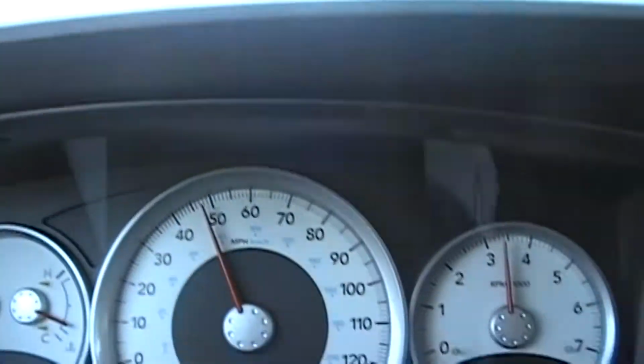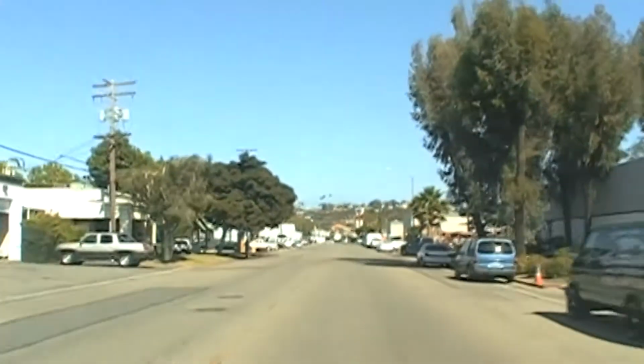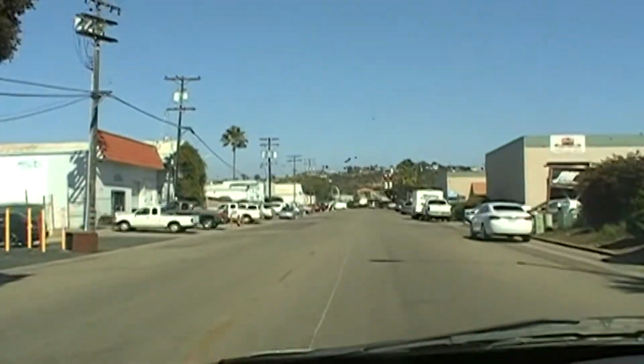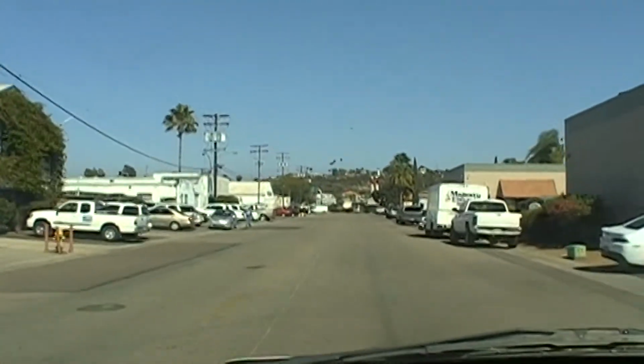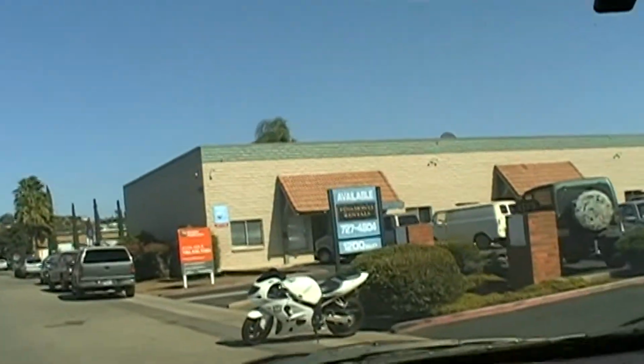If you're looking for an SUV that's capable of holding 7 passengers at an affordable price range, you definitely want to come here to Streamline Auto and test drive this Dodge Durango. It's in excellent shape. It's one of the best examples I've seen of a previous owner taking excellent care of their vehicle.